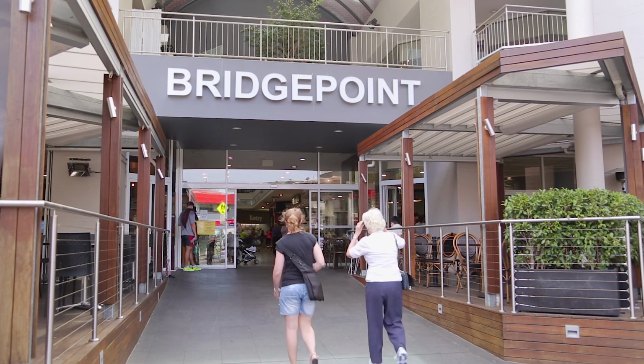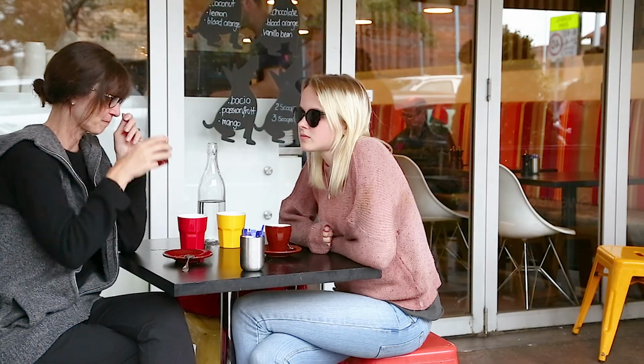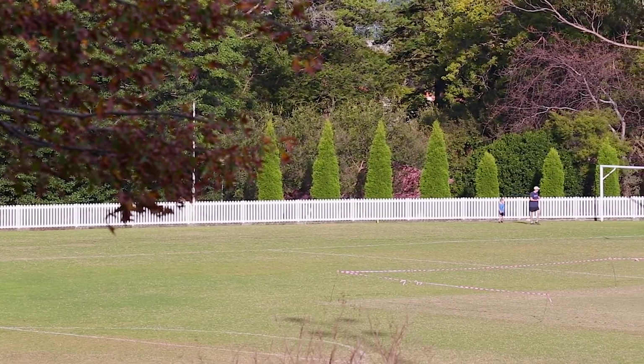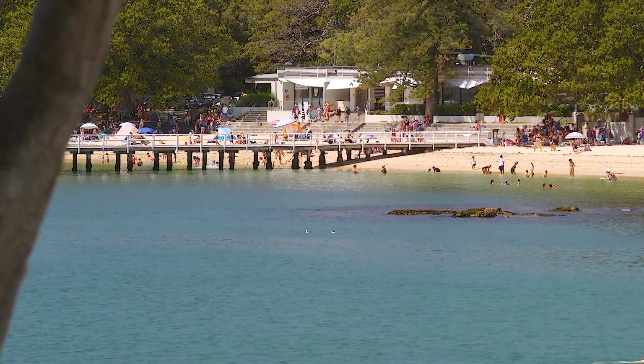The location is everything for this property. You're absolutely spoilt for choice when it comes to restaurants and cafes, close proximity to parks and local schools, as well as walking distance to the iconic Balmoral Beach. After walking through this home, I know it ticks all the boxes when it comes to Lower North Shore living.